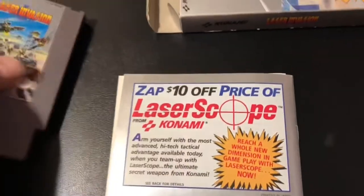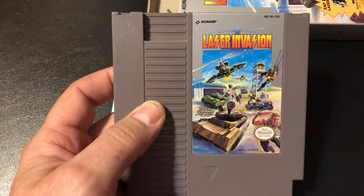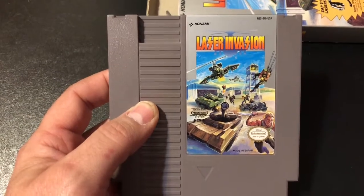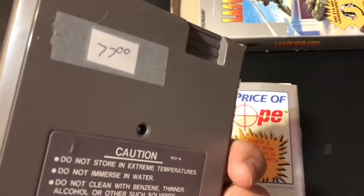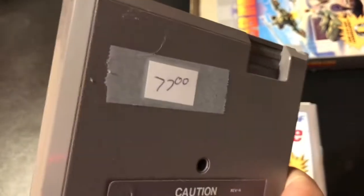But yeah, it was just like being a kid and seeing that game in the store that you didn't know was coming out. And being my age, I thought I had seen every game by Konami, but like I said, I was super excited when I saw this and had to pull the trigger on it. Yeah, I guess he had it for 77 at one time. So anyway, I got it for 45.